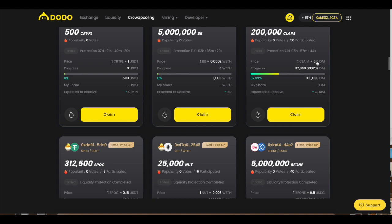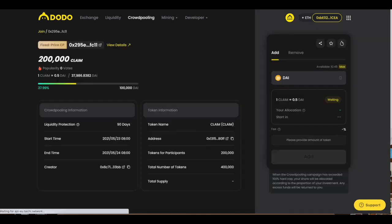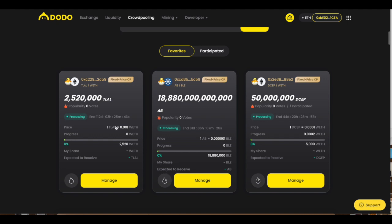So one claim equals 0.5 DAI, but I'm sure it will cost way more than 50 cents when it launches, because with launch tokens there is not a ton of tokens on the market. So whenever they launch, it's like massive price appreciation. That's just typically what happens.